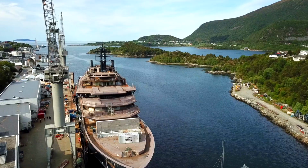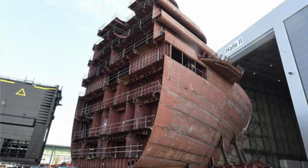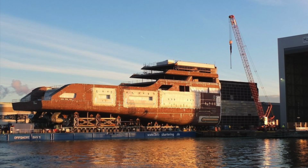However, the titles are safe for now, as RevOcean will not be classed as a fully fledged superyacht, even though she will end her construction process in Lloydworth, Germany, where she will be painted and outfitted to superyacht standards.